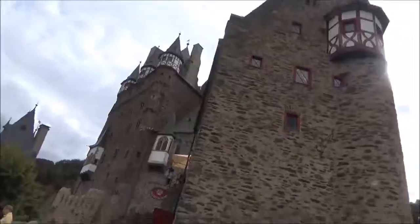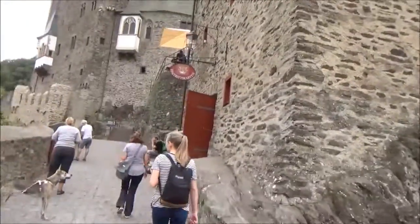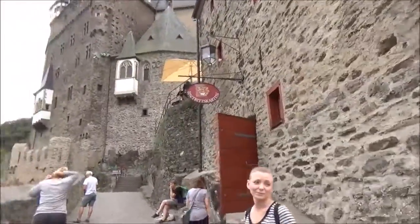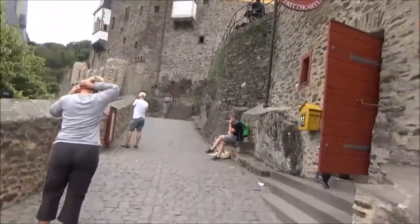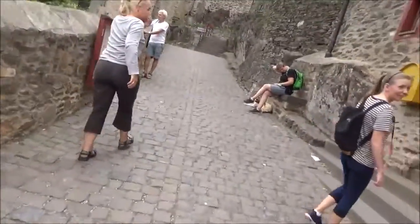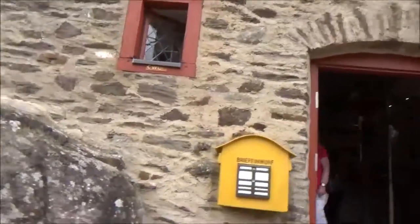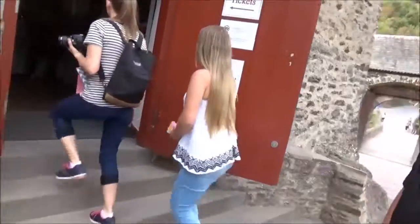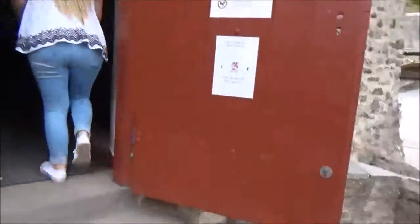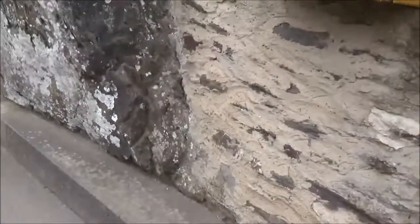So people live here still? I think so. I want to live in a castle. How cool is that? They're following us. The same dog. Oh, we need tickets. Your access to the Eltz Castle app. Where's Kim? Already downstairs, probably.